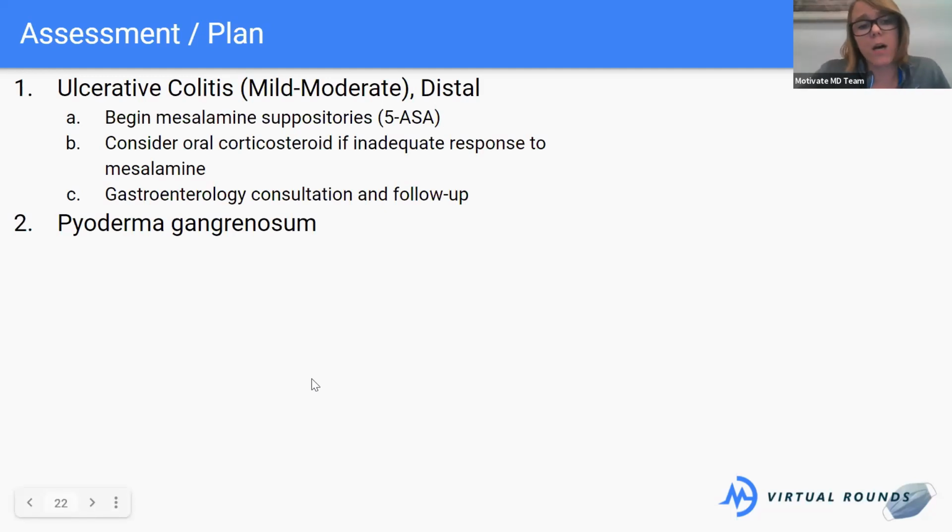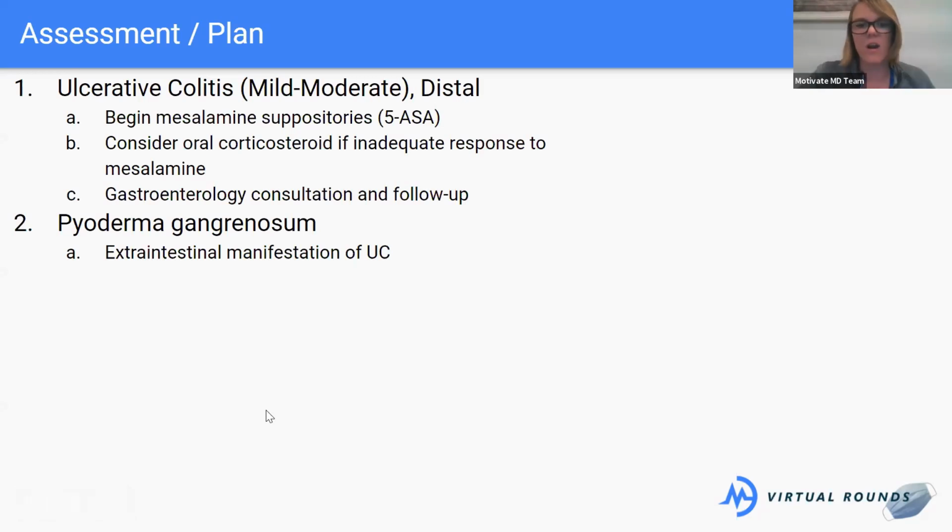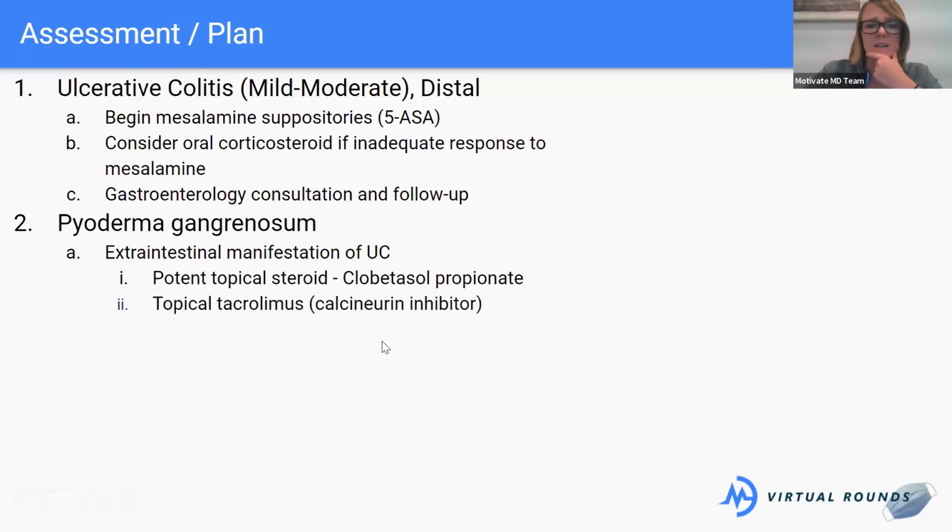For the pyoderma gangrenosum, this is certainly an extraintestinal manifestation of ulcerative colitis. There's no specific test, and in fact, taking a biopsy may make it worse, because there is a phenomenon called pathergy where, if you prick the skin in another spot, they might develop pyoderma gangrenosum there. That's often a test that people use to diagnose it. But we can treat pyoderma gangrenosum with a topical steroid. We want to use a potent topical steroid such as clobetasol. And then we can also use topical tacrolimus, a calcineurin inhibitor. That's an option.